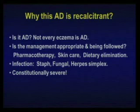Then why is this atopic dermatitis recalcitrant? As Hannah mentioned, is it atopic dermatitis? Not every eczema is atopic dermatitis. Eczema is a manifestation, like a person has cough or has wheezing, has headache. So what is the cause of the eczema? Is the management appropriate and being followed? Being followed is very important. Many of our patients are unfortunately not compliant, even with the pharmacotherapy. Some of them take the medicine, but they don't spend the time for the skin care or the dietary elimination.